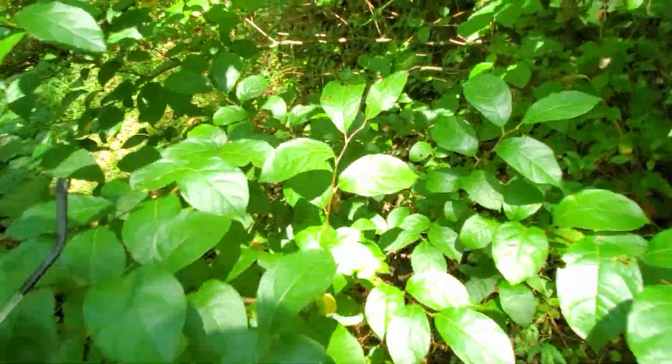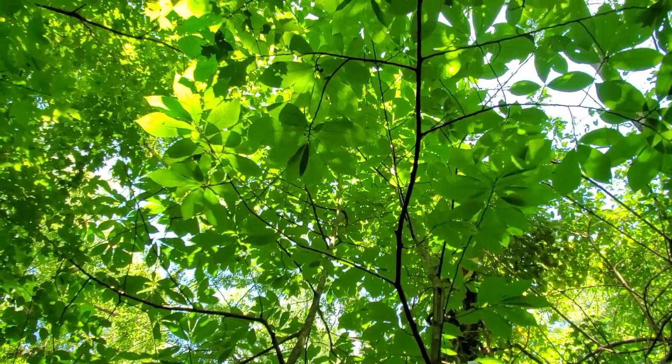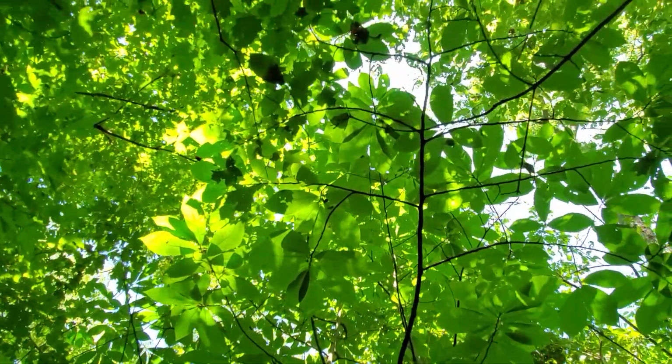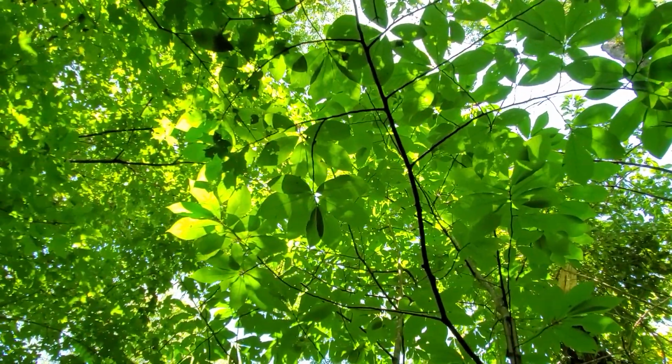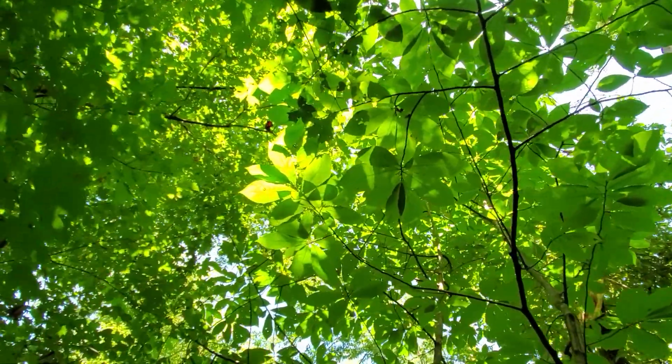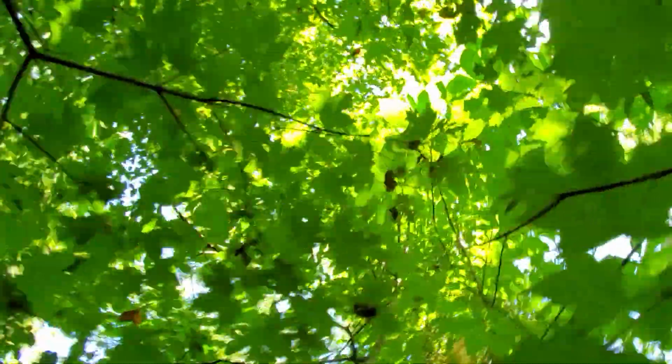I just didn't go far enough. There it is. We've got a little tunnel going in right here. And lots of spider webs. Holy mackerel. But these are our pawpaw trees. Over here and up there. Check those leaves. Aren't they pretty? Beautiful trees. And they produce their fruit, which can be somewhere between a mango and a pineapple in taste. But I'm not seeing anything on them.